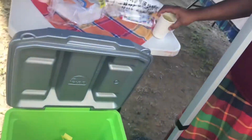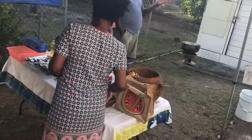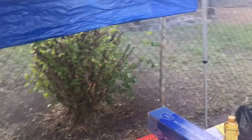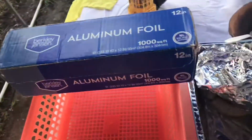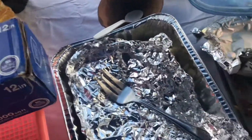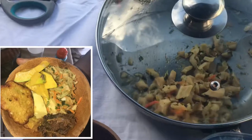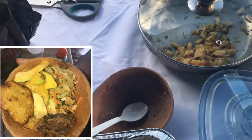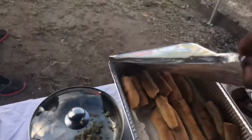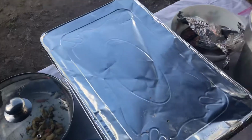Okay, now let me show y'all the drinks and stuff. We had local juice, but no more. And local food here, but it's no more. So let me just show you what else we have, or what we had. So we have bread in here, what used to be sardines, saltfish, again, it's almost done. Turnovers. This turnover is basically like coconut and cinnamon, flour, etc.